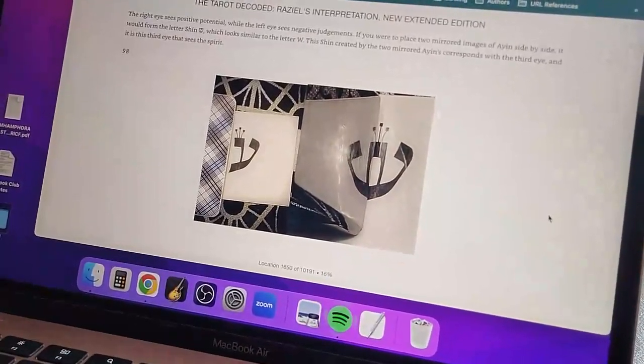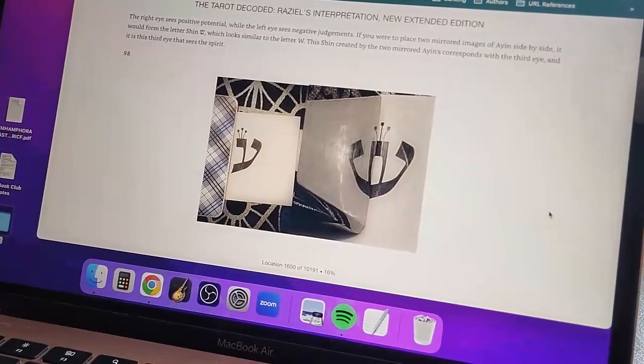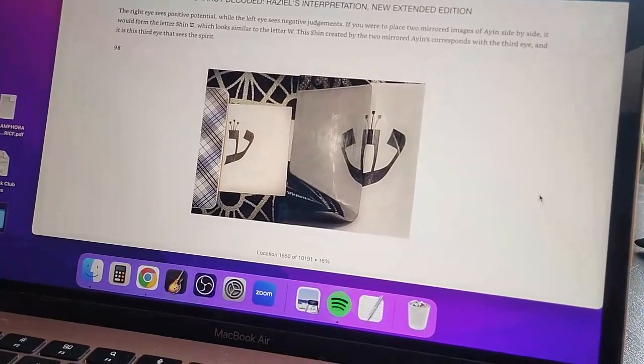So that's been mirrored on the right, and that's the Ayin on the left.